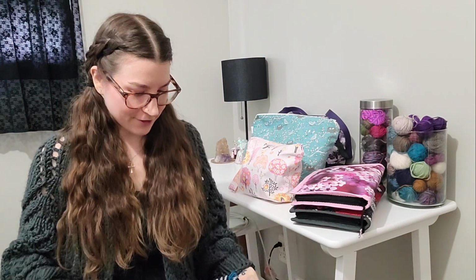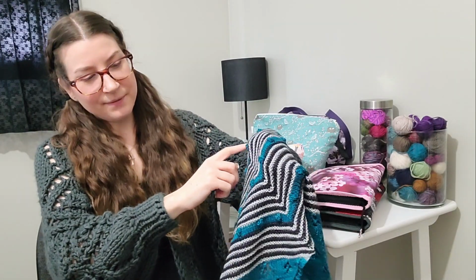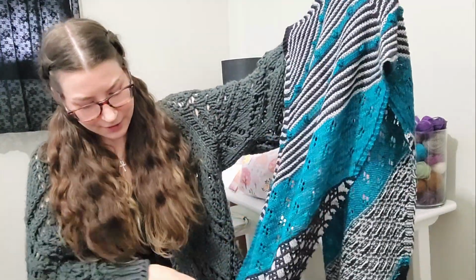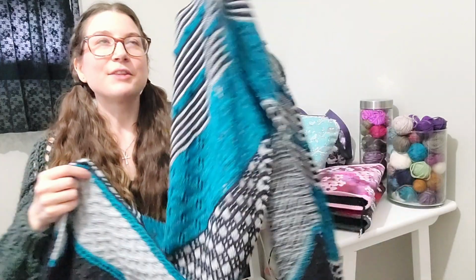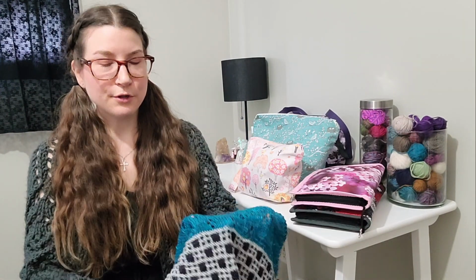When I first cast it on, I was very gung-ho to get through the triangle so I could start working on the lace part and the color work. The way that this particular pattern is written, I think it was originally a mystery knit along, and so it's got, I think, 5 different clues. Each clue you're doing something different on the pattern or on the shawl. And so it was really fun to go clue by clue.